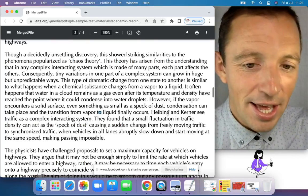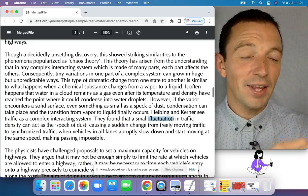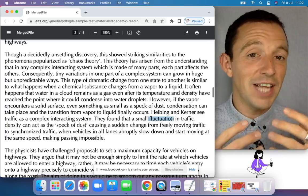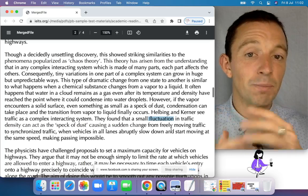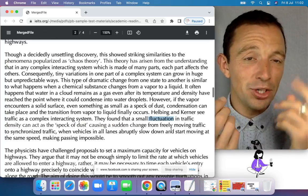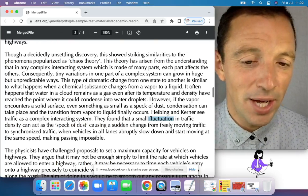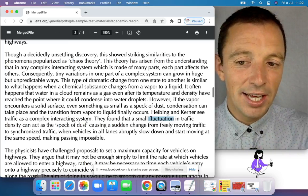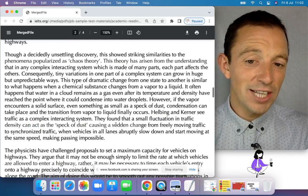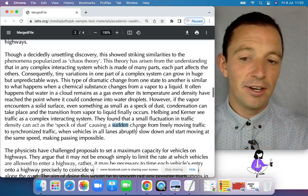Fluctuation is the verb to fluctuate, to go up and down, and the substantive is fluctuation, but the verb is to fluctuate. The price can fluctuate, the temperature can fluctuate, and other things can fluctuate as well. But here it's the noun fluctuation. Can act as, behave as a speck of dust, causing a sudden change, a very quick, very rapid change.